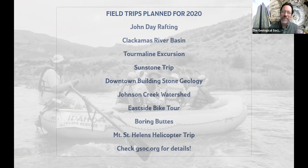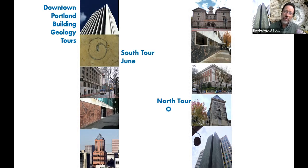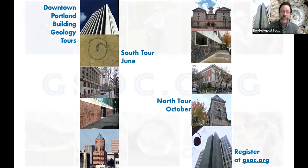These are field trips that we had planned for 2020, many of which will just roll over to 2021. Rafting trips and helicopter trips and hiking trips and even a bike trip. Our downtown trips we usually have twice a year. We won't have one this June. We probably will go ahead, hopefully in October with our North Tour, and we might want to schedule another one. And we'd be happy to schedule one that was specific for any of our sister clubs who have common interests with us.